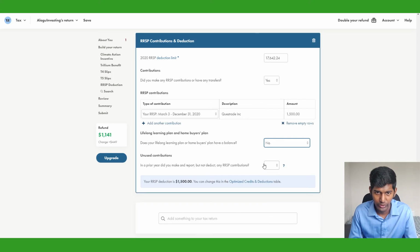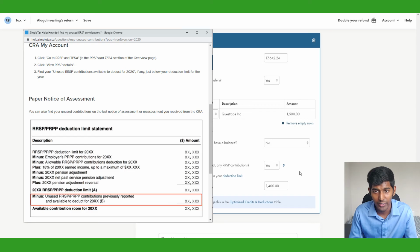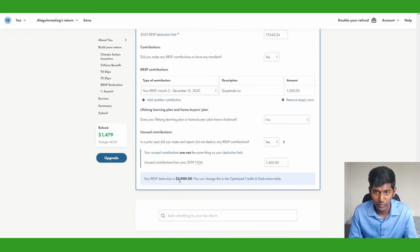Unused contributions. Remember, you can carry forward RRSP contributions. You don't have to use it in the same year you contribute the money into the RRSP account. If you think you don't need it this year and you're going to be in a higher tax bracket in the upcoming years, it makes sense to carry forward your unused RRSP contributions. Let's say that in 2019, I carried forward a $1,400 RRSP contribution. You can find this information on your notice of assessment as well. That combined with my $1,500 from this year is $2,900. I can either use them this year or carry them forward to the next year.